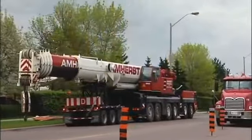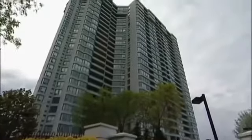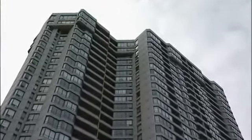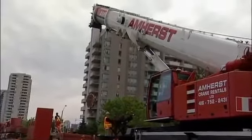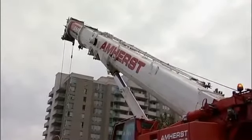Well, here I am at the job site. Another exciting day in the life of a mobile crane. That's a tall apartment building. Looks to be about 30 stories high, I'd say. A new air conditioning unit has to go on the very top of that building. It's a long reach to the top, and that's why they called for a super crane like me.